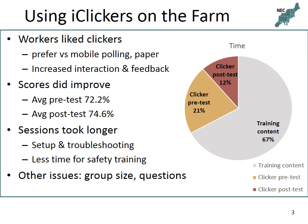There were issues with larger groups being a challenge, just having one person there handing out the clickers, making sure everyone could use them. And if there was an issue with the technology, it was, again, a factor that made things take longer. We also saw some issues with certain questions either being too easy or too difficult for workers, or questions that had potentially multiple answers that could be correct.